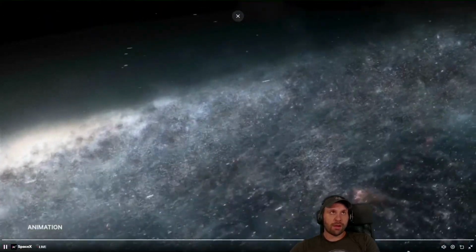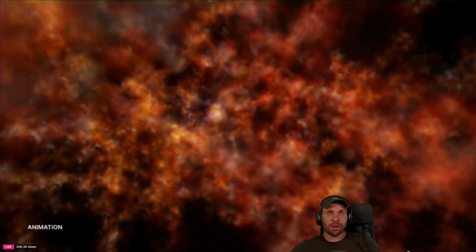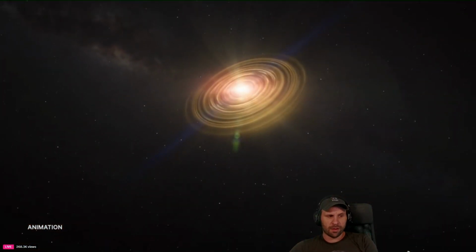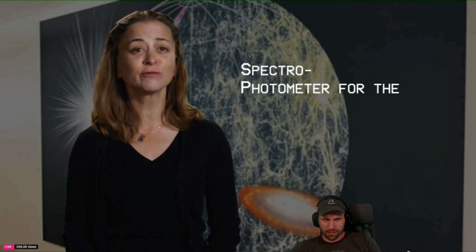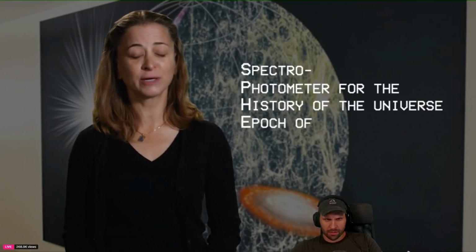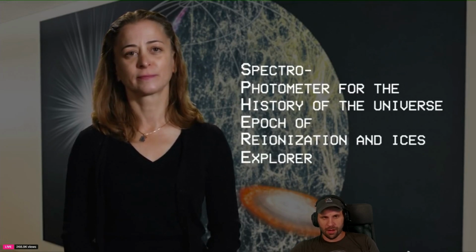SPHEREx can help us study everything from what happened a few seconds after the Big Bang to where water comes from in planetary systems. That's why its full name is Spectro-Photometer for the History of the Universe, Epoch of Reionization, and Ices Explorer. And I'm sorry, could you say that one more time? You can just keep calling it SPHEREx.